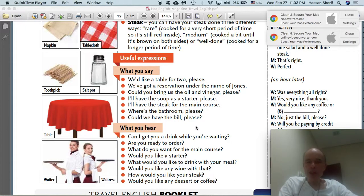We've got a reservation under the name of Jones. Aywa, sometimes there are restaurants who accept the reservation. Usually these restaurants would accept reservations because they are full most of the time or maybe on the weekends. So it's better to make a reservation. Some restaurants in Europe and the United States, you need to book in advance 1 whole month because they are very popular.